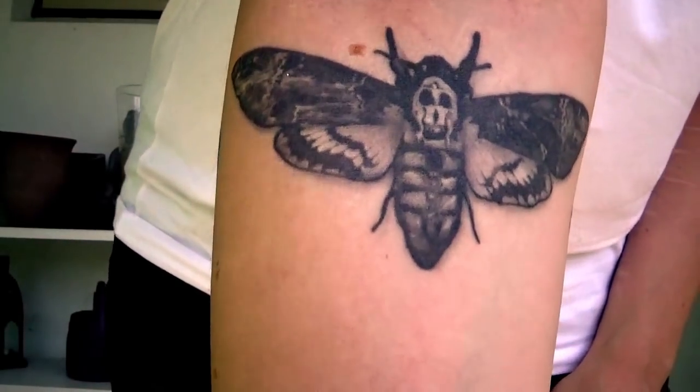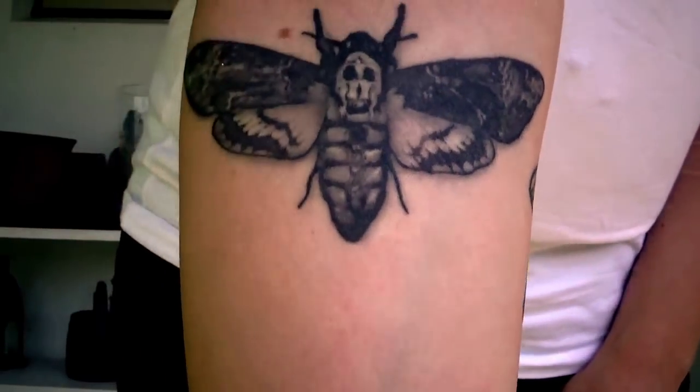I also am considering getting a semi-portrait kind of thing. I've never really been into portraits, but I'm still considering it. It's far from something I definitely want to have, but I've always been a big horror fan. Some of you guys know this. And my little moth tattoo is actually from the cover of Silence of the Lambs. If you watch my first tattoo video, you will know what all of my tattoos mean to me. If you haven't seen it, I'll link it down below so you can check it out.